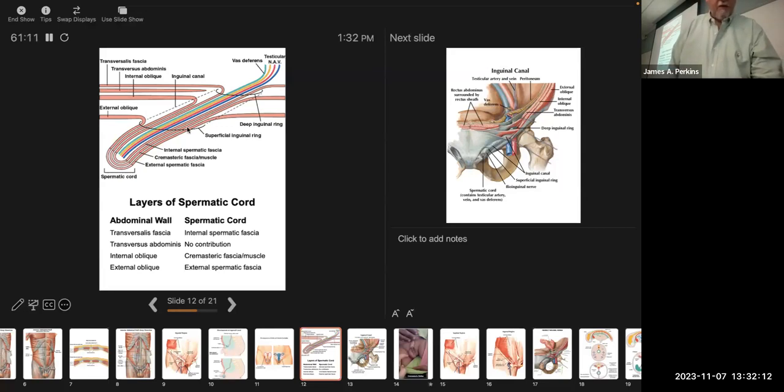And then finally, when the testis pushes its way all the way through the abdominal wall, it pushes through the external oblique to create the superficial inguinal ring. But the external oblique is also contributing a little bit to the spermatic cord, forming the outermost layer, which is the external spermatic fascia. So the spermatic cord itself is made up of an external spermatic fascia coming from external oblique, a cremaster muscle coming from internal oblique, and an internal spermatic fascia derived from the transversalis fascia inside the abdominal cavity. And all of this surrounds the testicular nerve, artery, vein, and vas deferens.